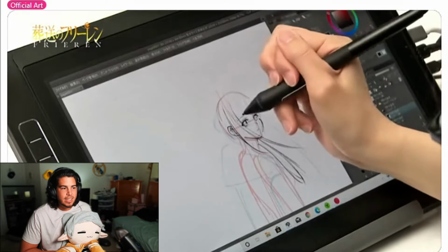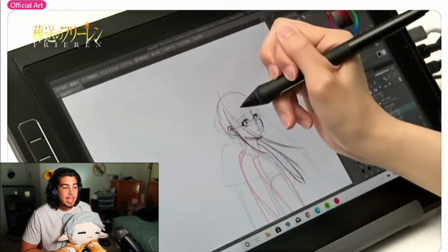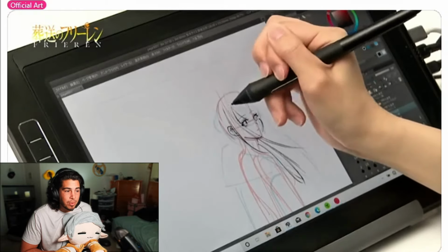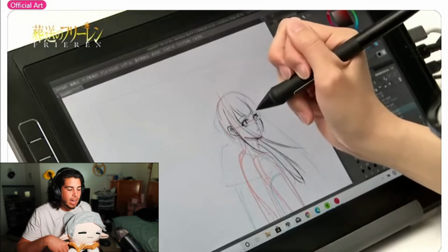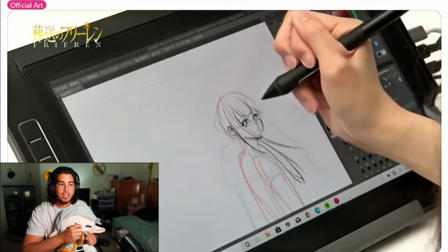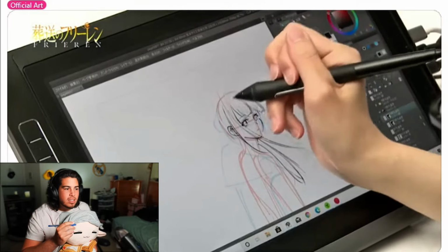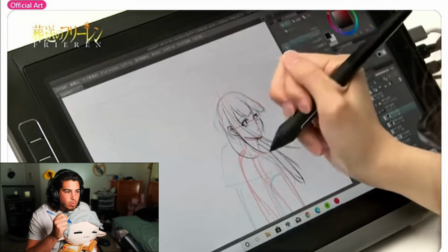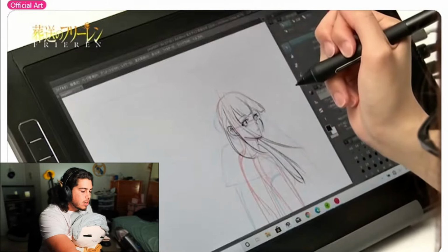Yo. His touch on the iPad or whatever that thing is, it must be delicate as hell. When I'm handwriting on paper, bro, I be like destroying that shit. Just like drilling the pen into the damn paper. Look at this, just soft strokes. All right, I'll stop.